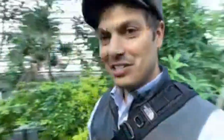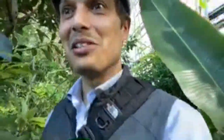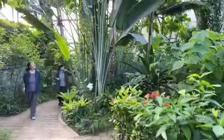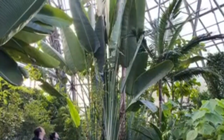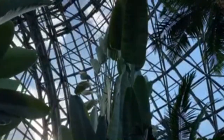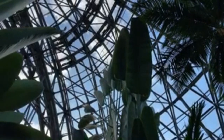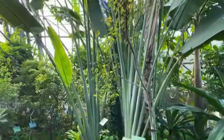All right, let's go down into the jungle. It's humid. It's like mosquitoes in here. Whoa. Check this out. That's a big banana tree. That's from the Jurassic era. So cool. That's like 6 meters high. In feet, I don't even know how many feet. Like 100 feet.